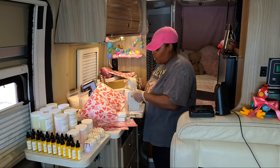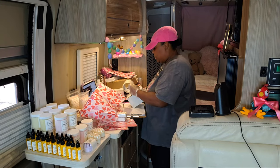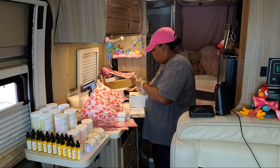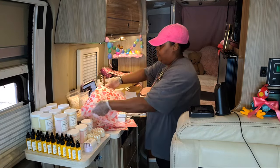Okay, so Pamela said, why are you not using a tape gun? Because I ran out of tape, and I just picked up this roll of tape when I was out yesterday. But normally I do, and then I don't have to worry about it sticking to my glove.